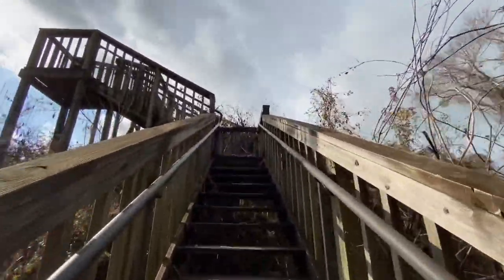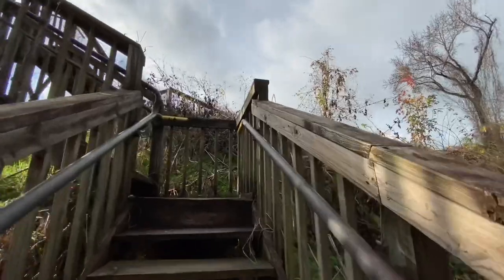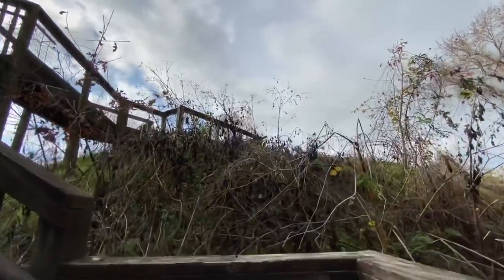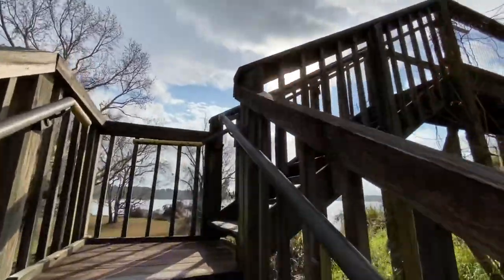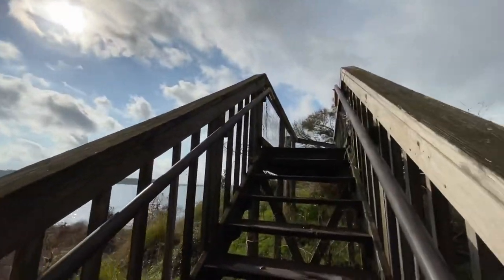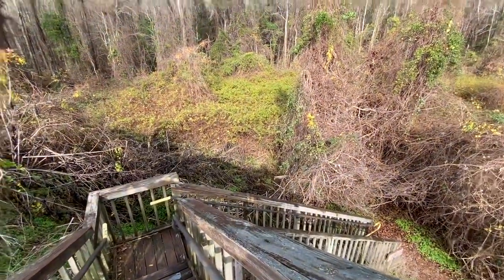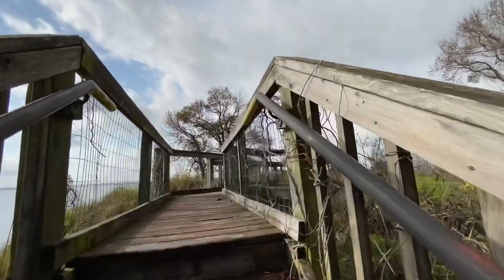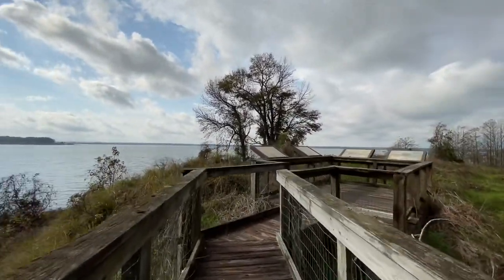And I do not like stairs. Oh, Lord. I gotta take a breather for a second. View's beautiful.